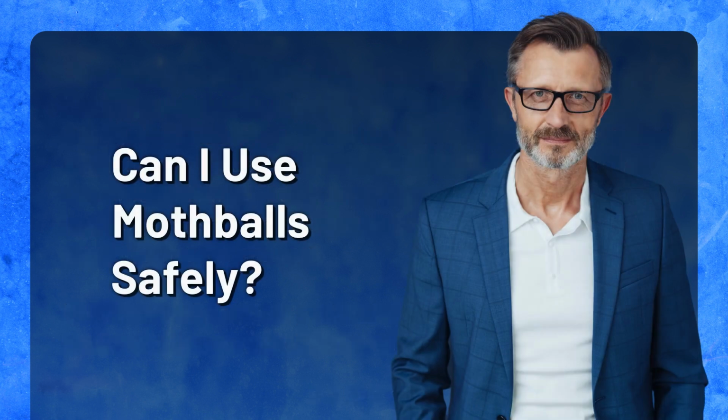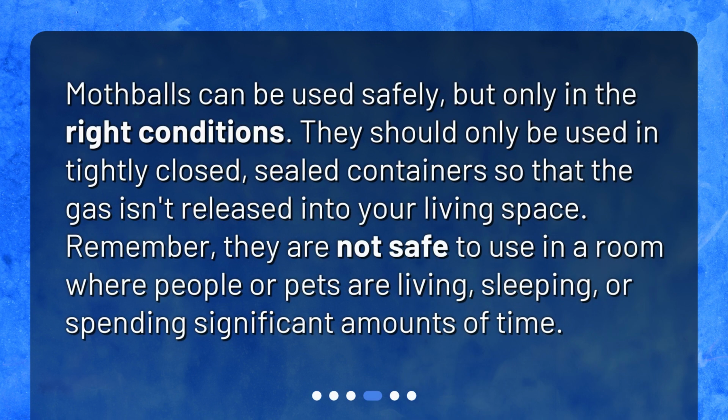Can I use mothballs safely? Mothballs can be used safely, but only in the right conditions. They should only be used in tightly closed, sealed containers so that the gas isn't released into your living space. Remember, they are not safe to use in a room where people or pets are living, sleeping, or spending significant amounts of time.